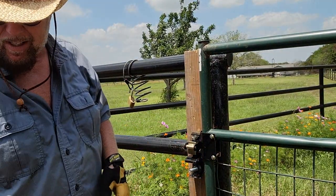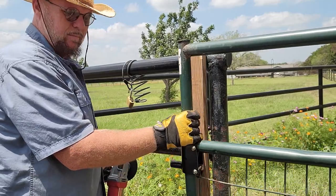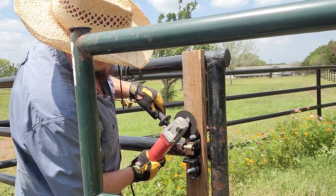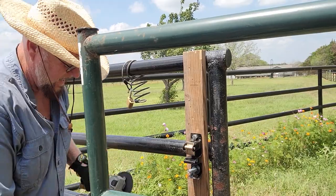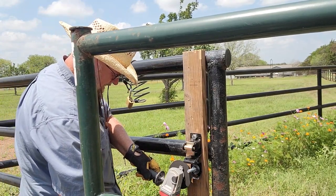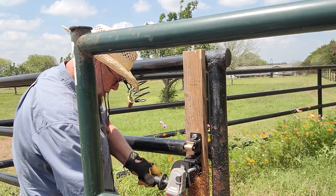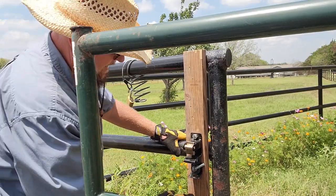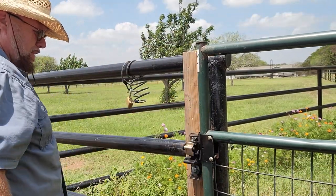All right, I got some water. I've got my generator going. Cut both of those off so I can paint it. Be done with it. Hopefully I won't catch Texas on fire. Things on fire. Good deal. Shut the gate again. Okay.